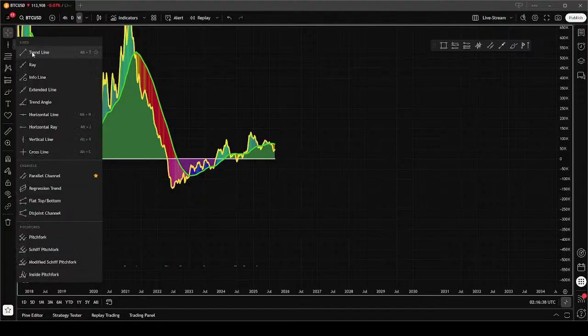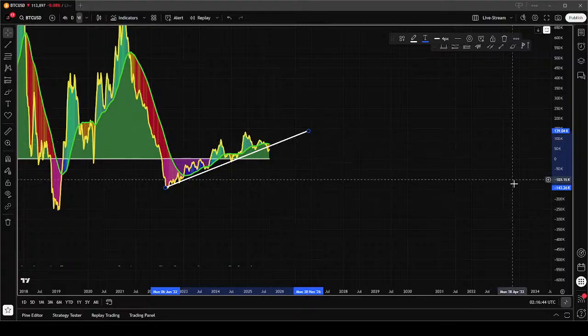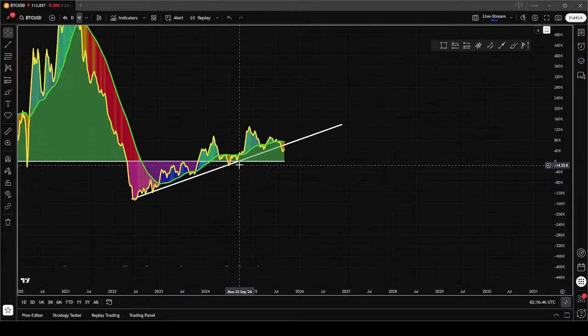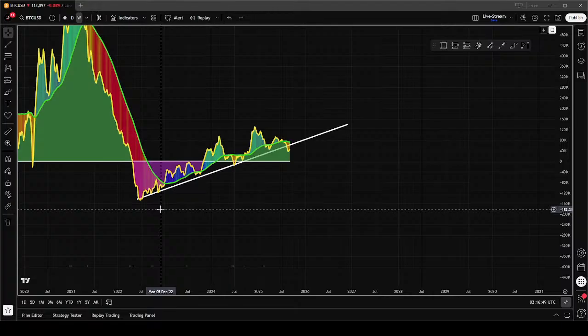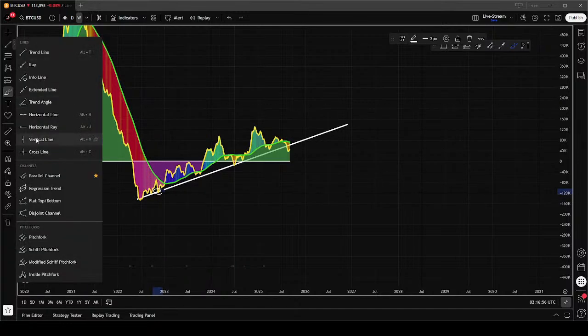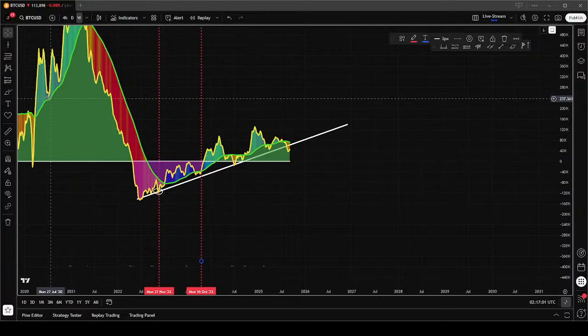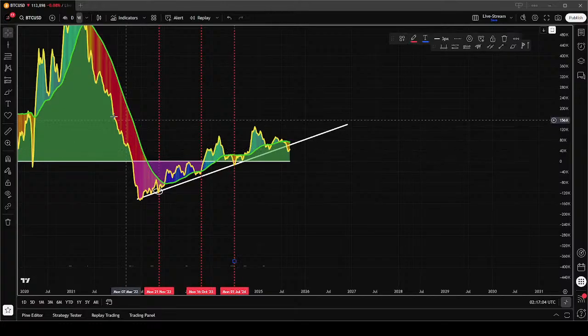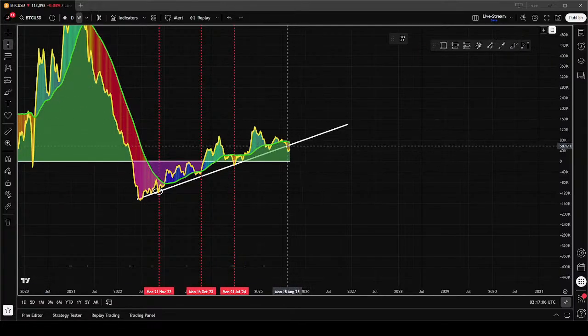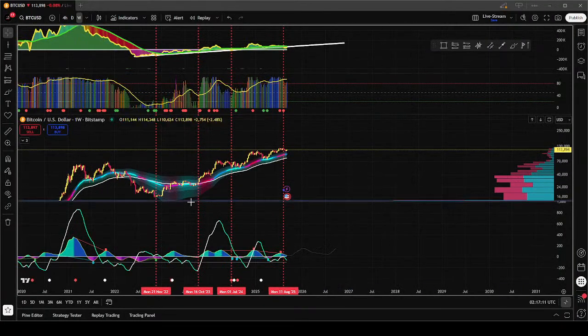Now if we pay attention, we have this trend line here. Yeah, I don't like to use trend lines in price action, but in volume sometimes. As you can see, OBV for Bitcoin tested this line here in 2022. Let me show you here, and also the second test here, and also one more test here, and finally a break here. If we pay attention here, what happened? Well, the first test was here in 2022 at 15K.